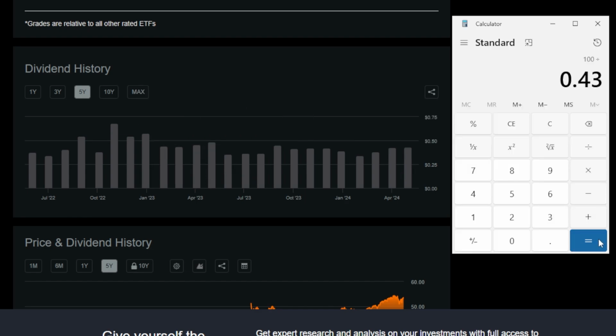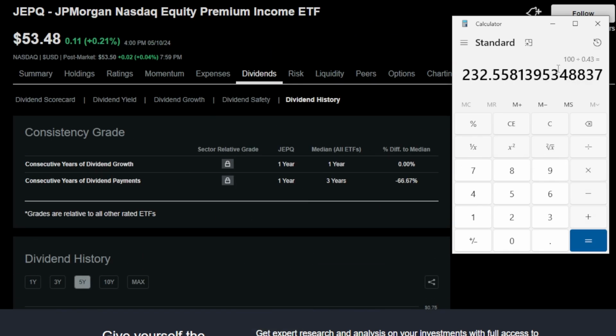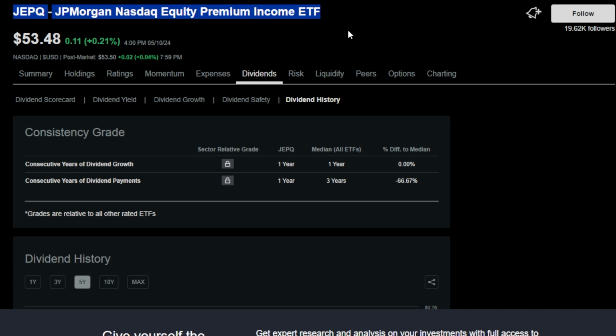Now, because JEPQ pays on average around 43 cents per share per month in dividends, an investor will need to purchase around 232 shares of it. Which means in theory, an investor would need to invest around $12,441 worth of JEPQ in order to have $100 per month of dividend income coming in consistently.